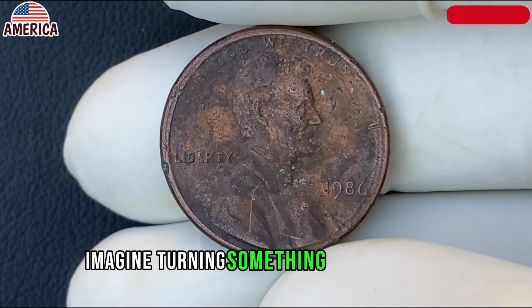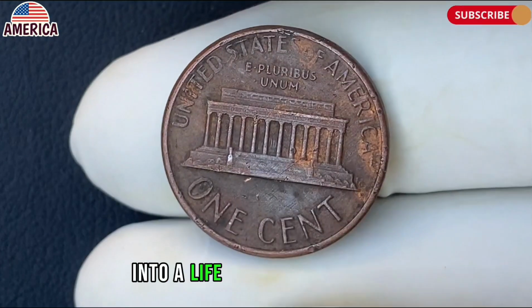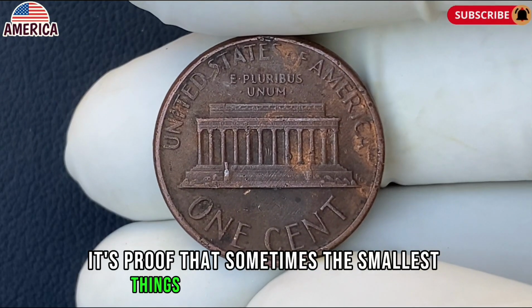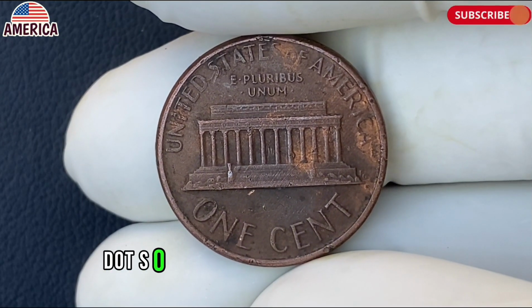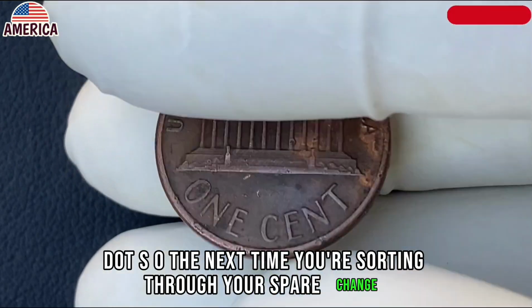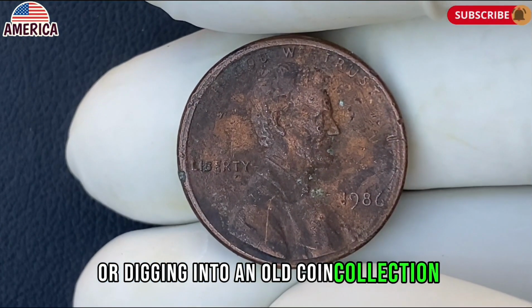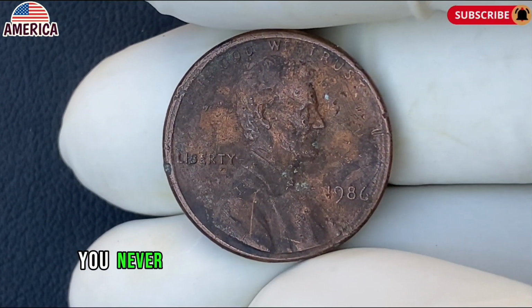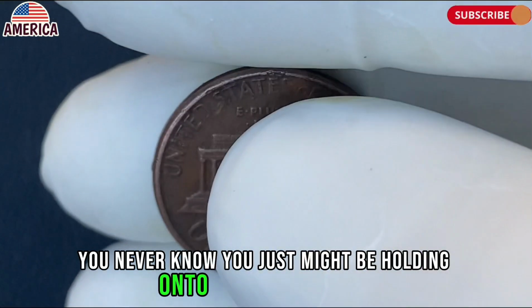Imagine turning something so small and overlooked into a life-changing discovery. It's proof that sometimes the smallest things hold the greatest value. So, the next time you're sorting through your spare change or digging into an old coin collection, take a closer look at your 1986 pennies. You never know, you just might be holding on to a hidden treasure.